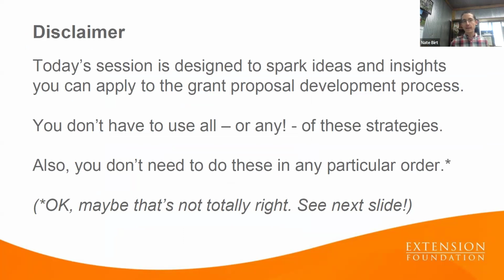As I mentioned, here's the disclaimer. Some of these ideas may work for you, some of them may not. You don't have to use all of these strategies.